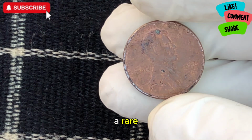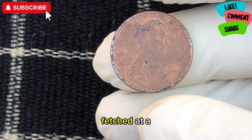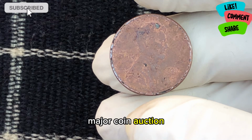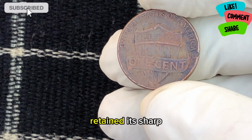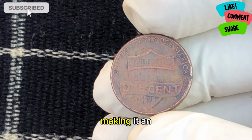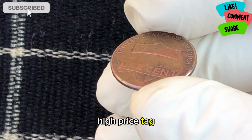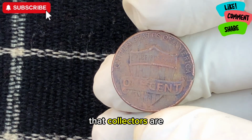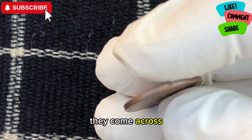That's how much a rare, high-quality 2017 off-center penny fetched at a major coin auction. The coin, which had been struck slightly off-center, retained its sharp details and was in near-perfect condition, making it an incredibly valuable find. With such a high price tag, it's no wonder that collectors are keeping a close eye on any 2017 pennies they come across.